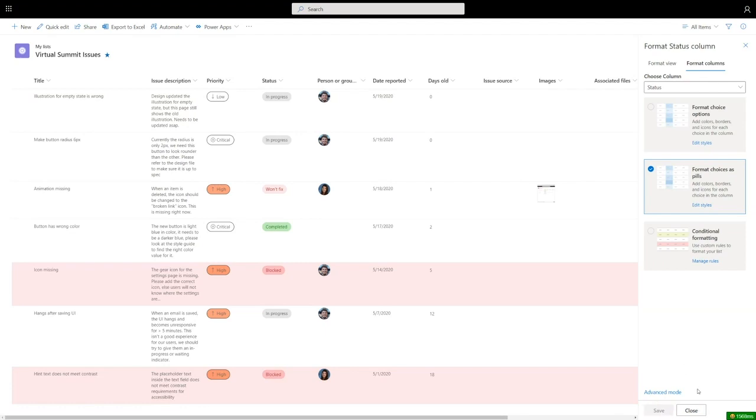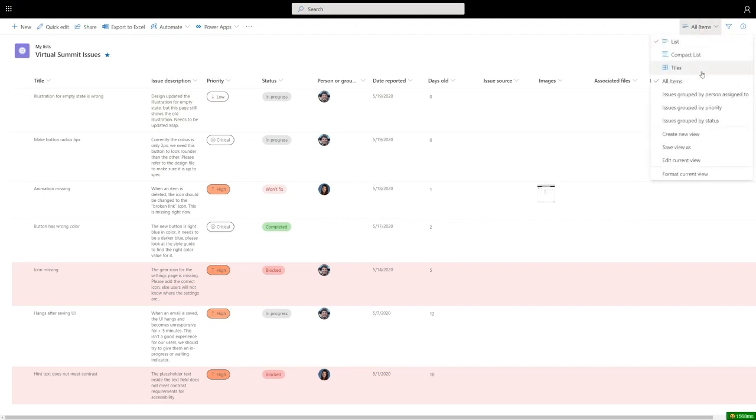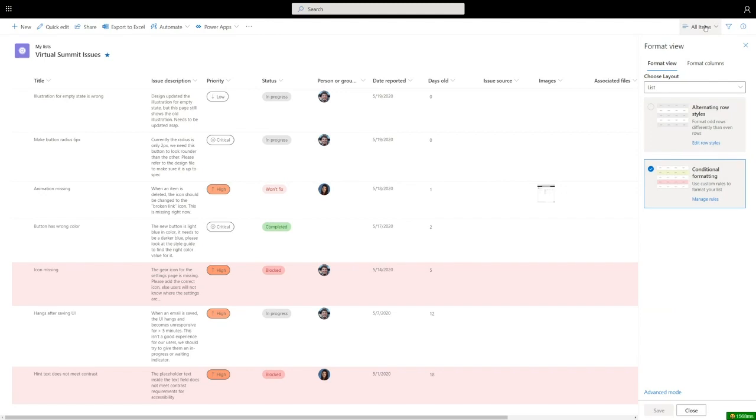The next thing we're going to do is focus on this conditional formatting. You see here that the list included in the template is the logic to highlight rows in my list if the status is blocked. That's great, but I want to tweak this and make it work a little bit smarter here. So I'm going to go under my view menu, and I'm going to go to format view, and I'm going to configure conditional formatting.